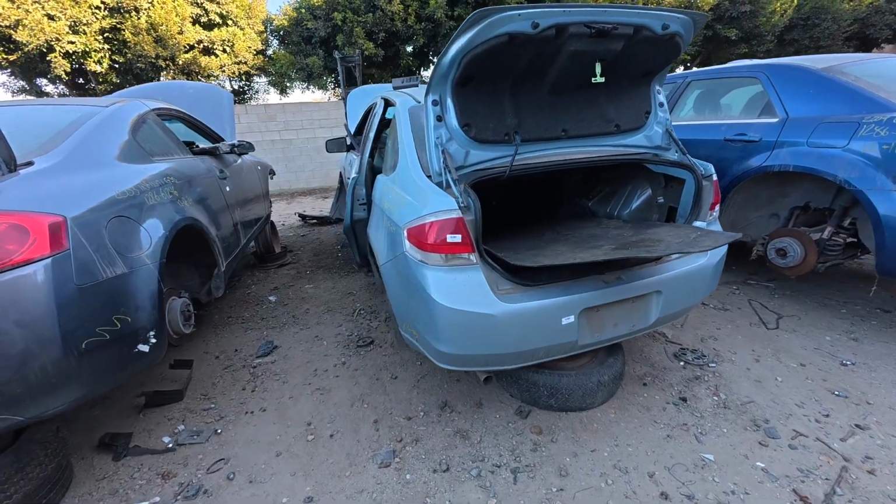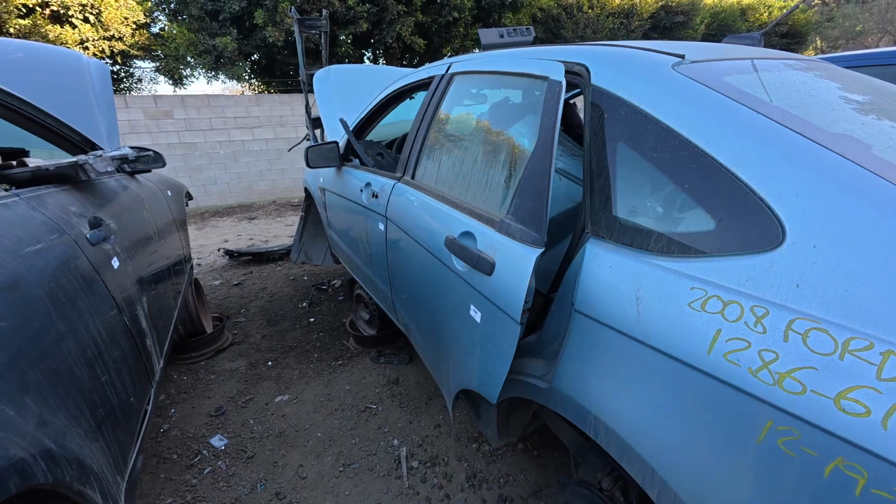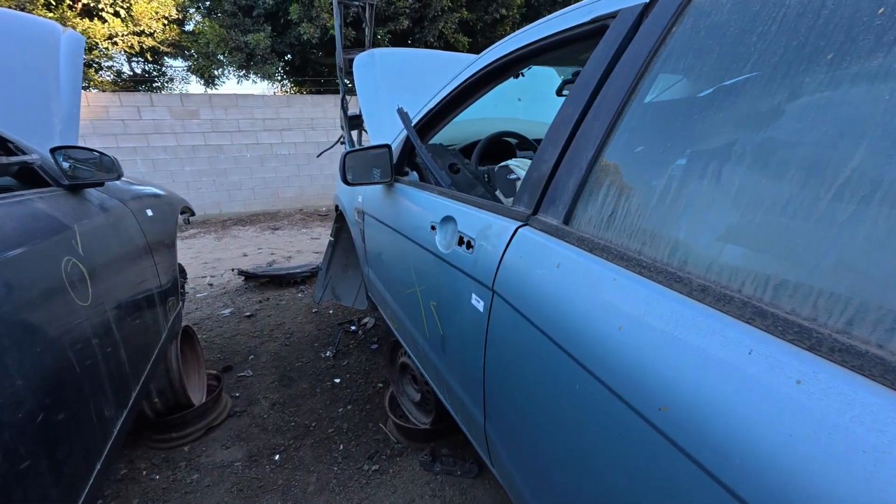This here's a late 2000s Ford Focus, which I always thought was kind of interesting because this is a complete diversion from the European version for some reason. I never understood quite why they did that.